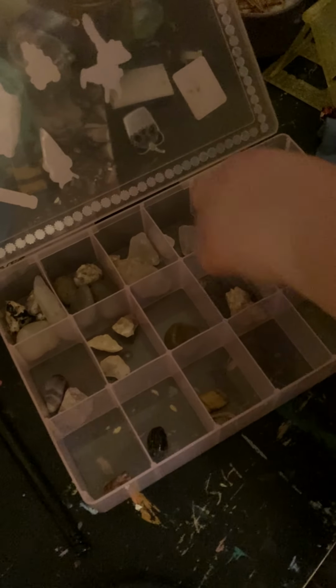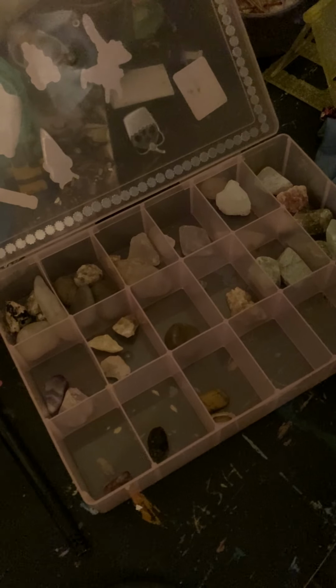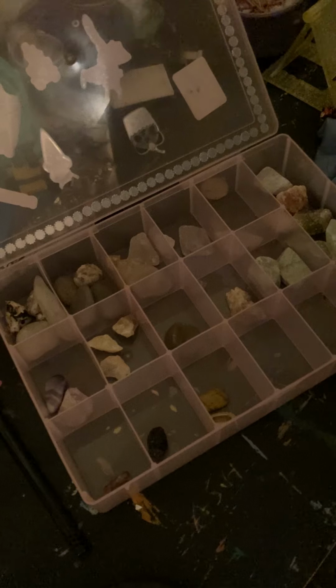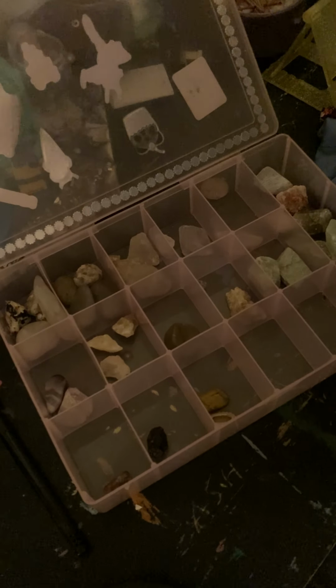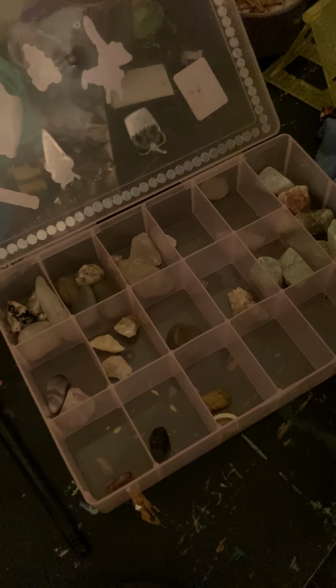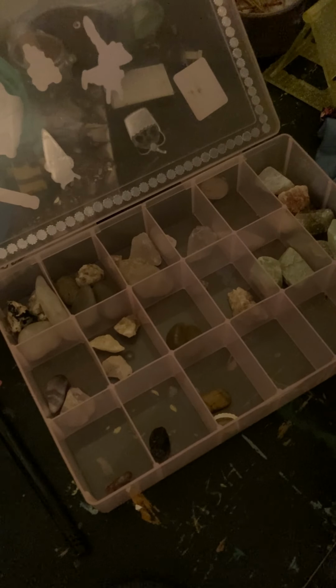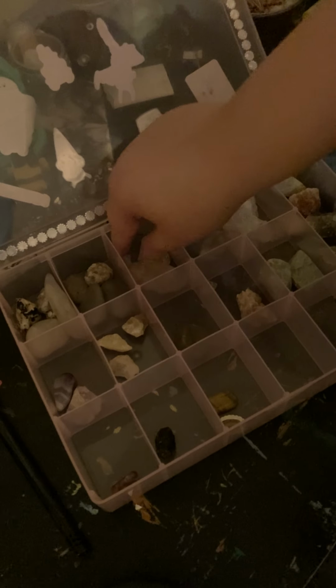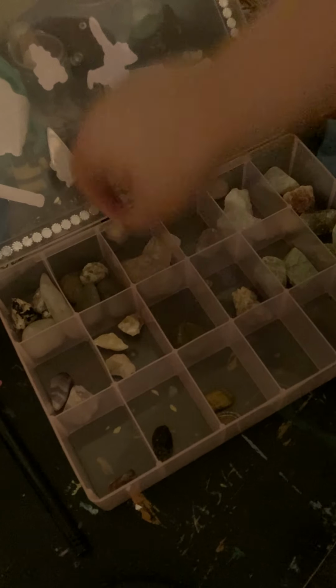I have too much calcite. Too much of that. We got, hold on, what's this? Is this rose quartz or is this normal quartz? This is normal quartz. Wait, no. This is normal quartz. This is milky quartz. Normal quartz, rose quartz. Found this really cool pigmented one.